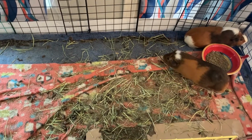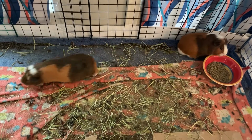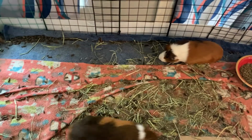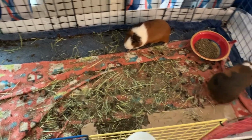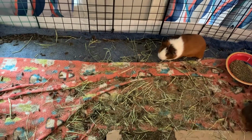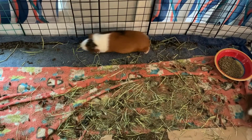That's what I used to have in the cage, but now that I've moved, I don't have access to that much newspaper anymore, and two, I now have my own little washer outside. So that's what I use to wash their stuff. So I'm about to sweep all of this up and switch it out for this old comforter. All right.